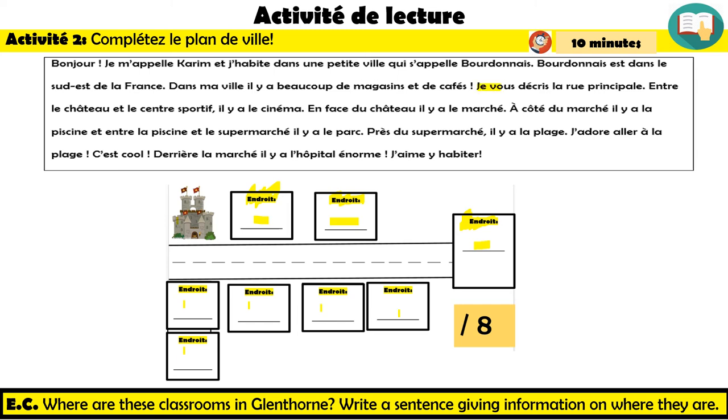So remember, we got to here. I'll describe to you the main street. Between le château et le centre sportif, il y a le cinéma. So if the château is here, and in between the castle and the sports centre is the cinema. One of these is the cinema, one of these is the sports centre, which is which? And then with that, you need to work out all the other places in town if you can. Voila, it's going to be tough. Right, guys, that's your next task.